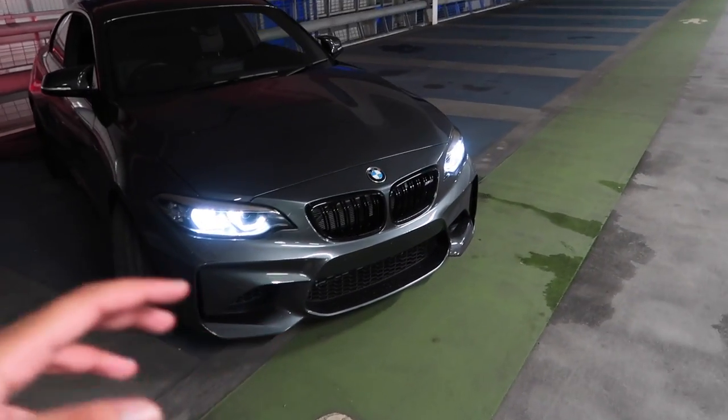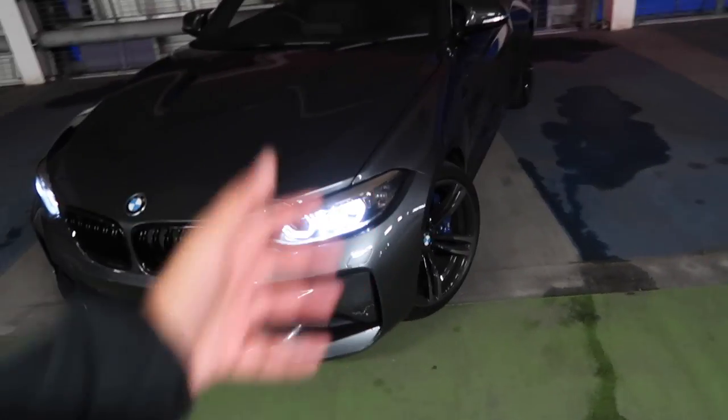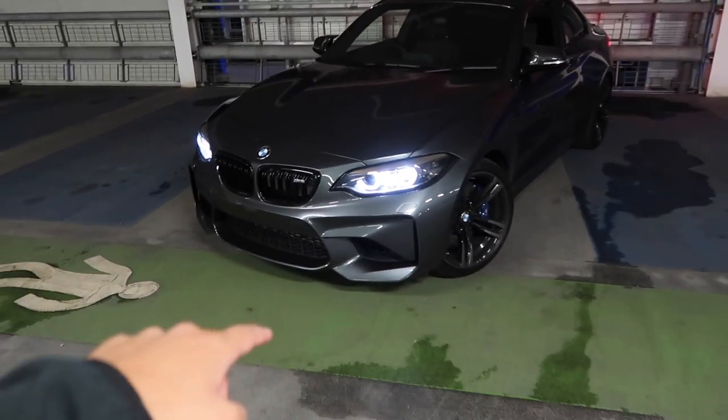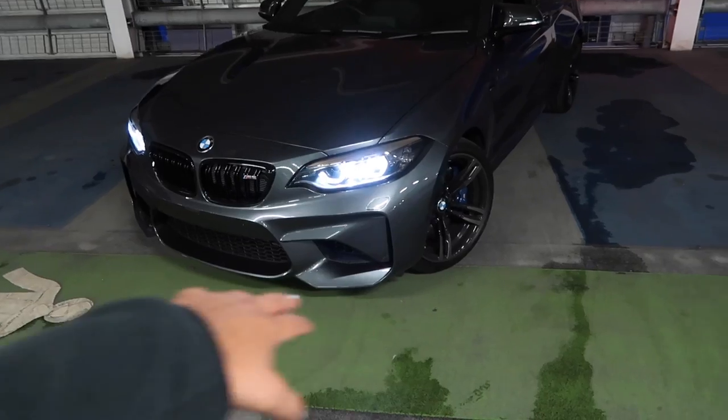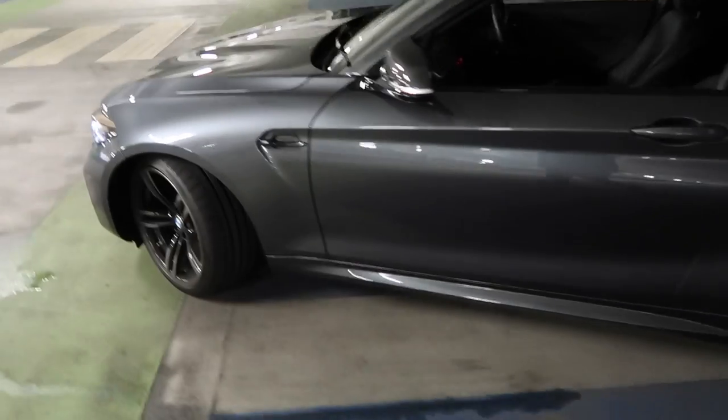So it's sort of a channel car in a way. It won't be like any other M2 anyway. So I'm getting a splitter, it'll be like a full piece. I'm getting side skirts as well, so they aren't gonna be just on the end, like the M Performance ones. I'm gonna get a full length one, make the car sit really nice and wide.